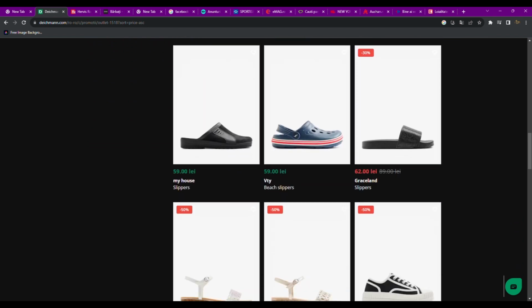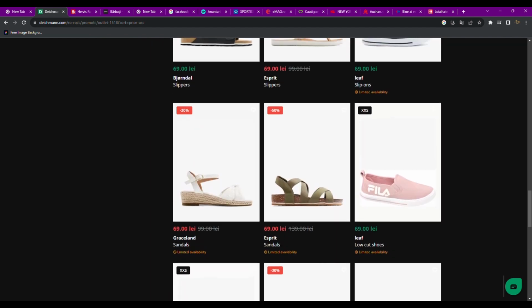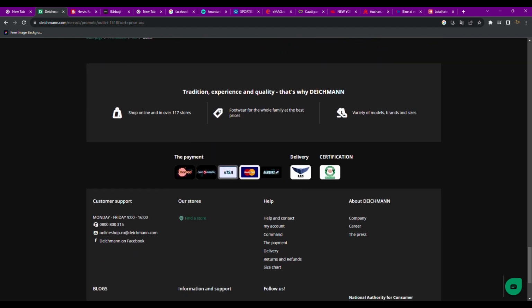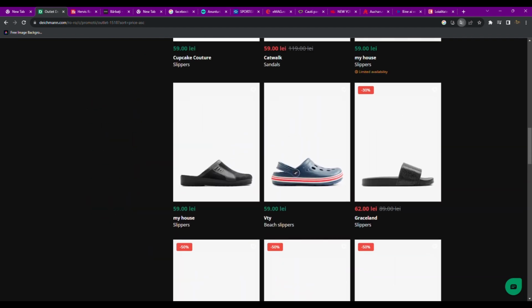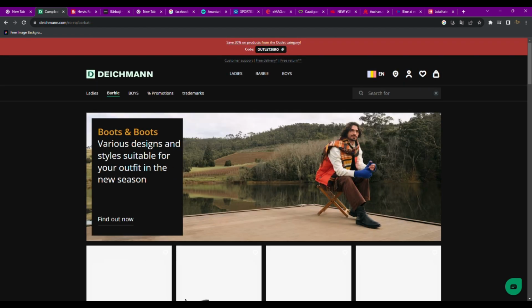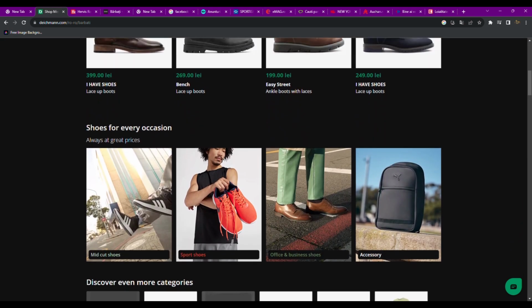So this is also a mix of men and women. Ooh, female shoes on discount. That looks cool. Yeah. Okay. These are the ones for the females. And we can go to Barbie here, which is men. And this is what we have for men.